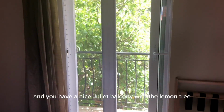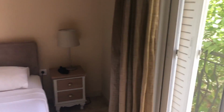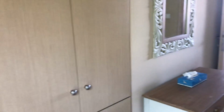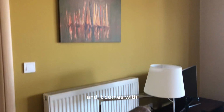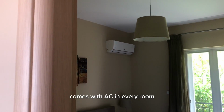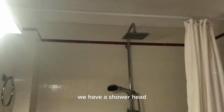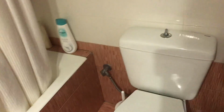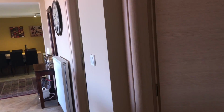And you have a nice Juliet balcony with the lemon tree and very comfortable, bright surroundings. I don't have any of the lights on, so you can see how bright my place is. It comes with AC in every room. And here is the bathroom. I love this. We have a shower head that is very different than a lot of Greek bathrooms. And of course, laundry, which is a godsend.